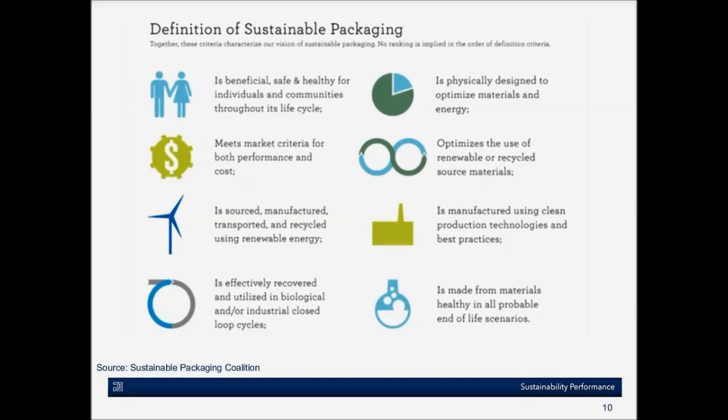Since I mentioned the Sustainable Packaging Coalition's 8 principles, I wanted to share those for those who might not be familiar. They're more than a decade old now, so it's a great resource for anyone who's getting started or looking to check the status of their initiative. The principles are holistic in terms of being social, environmental, and economic components of sustainability, and they capture the full life cycle of the packaging, from what materials you choose to how that packaging is manufactured and what happens at end of life. So thinking about the life cycle of your packaging is really important to achieving this long-term vision.